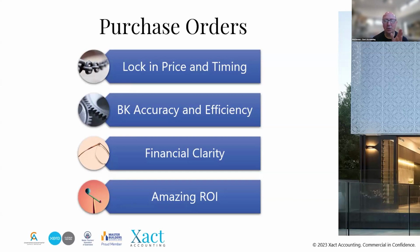100% it is, because the alternative is you end up having arguments with suppliers because it was delivered at a different time, and I said this, you said that. It really clears up the supply side of things. And it makes your payables side of things really efficient. You're not wasting time chasing each other about how to code a particular invoice. It's all much clearer, because you've got a purchase order to do that.